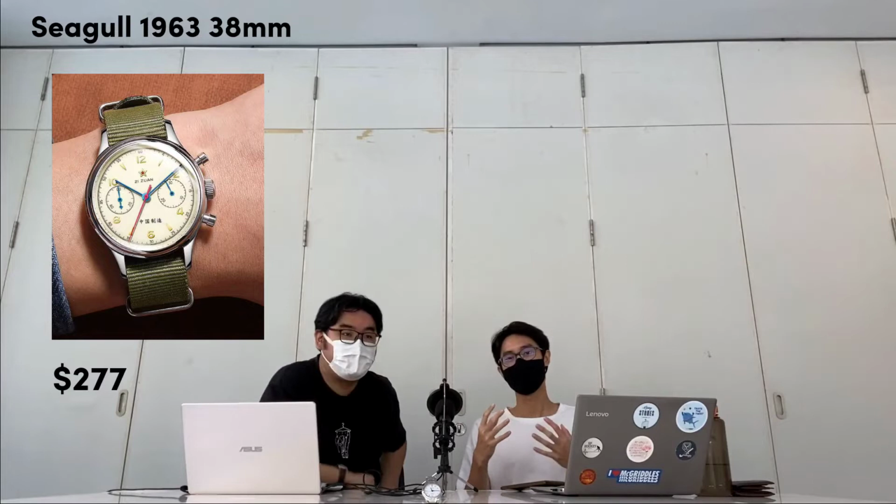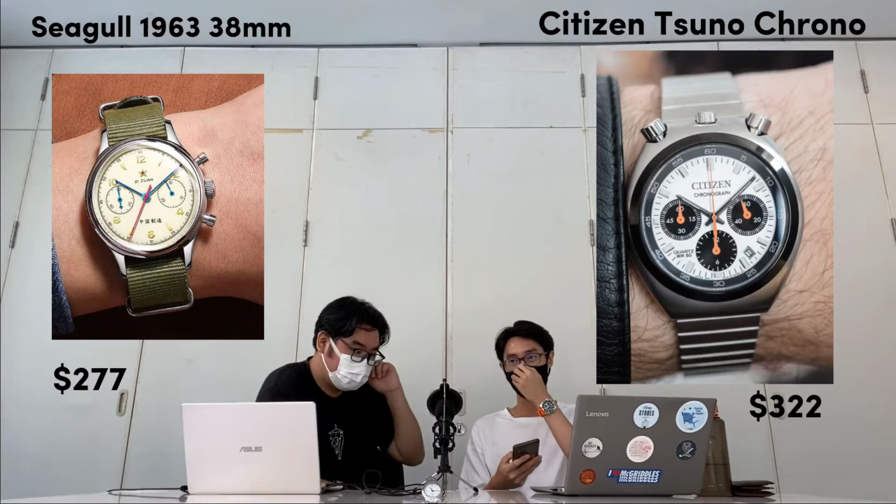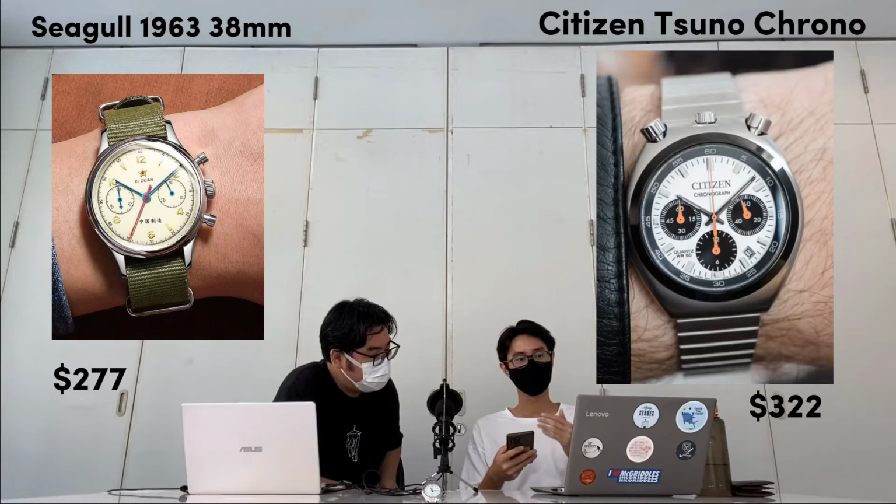So I chose the Citizen Suno reissue. This watch. I almost bought it, to be honest. I almost bought it on Carousel. I can't remember how much, but I think it's like $200 to $300. But the retail price is $322 Singapore dollars.